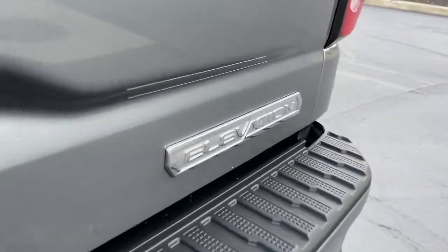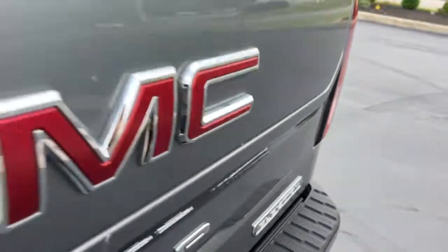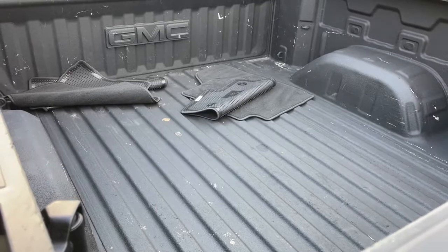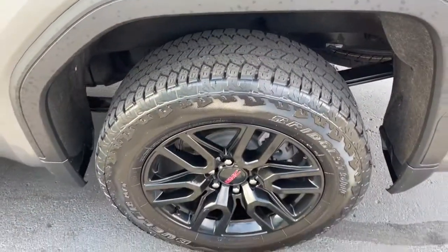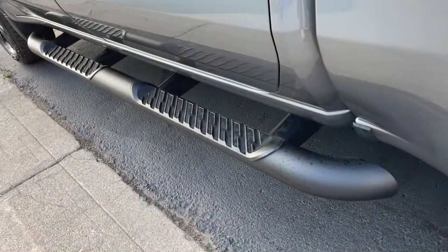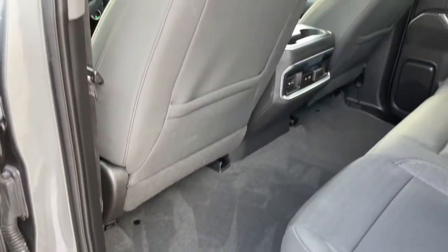for today's lifestyle. These are just some of the great options this vehicle comes with: keyless entry, keyless start, bed liner, satellite radio, four-wheel drive, fog lamps, heated mirrors, remote engine start, backup camera, heated front seat.